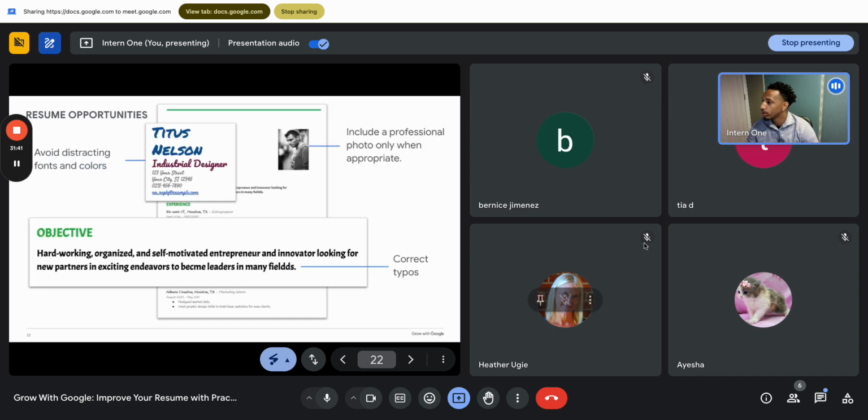which is very important, we have to watch out for typos. It's very important when you're looking at a resume. I'm sure you probably noticed this typo, but you've got to make sure that you take that extra time. There are a lot of tools out there that you can use to make sure that your resume is grammatically correct and the spelling is correct. Okay, so take the time to do that.